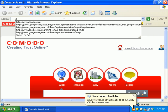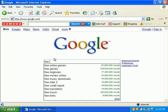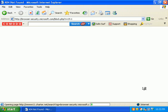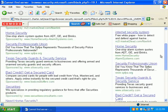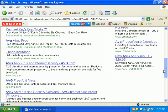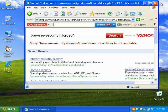And how do I know that? Like I said, if I try to go to google.com and I search for free antivirus and I click on a link, I'm redirected to browser-security.microsoft.com. If I try to click on any other link down here, these are all paid type link things. I probably can't get to anything. If I look for AVG, these are all paid links. So somebody on the other end is getting paid, except for this one. And I get redirected again. So there's a lot of adware left on this PC.